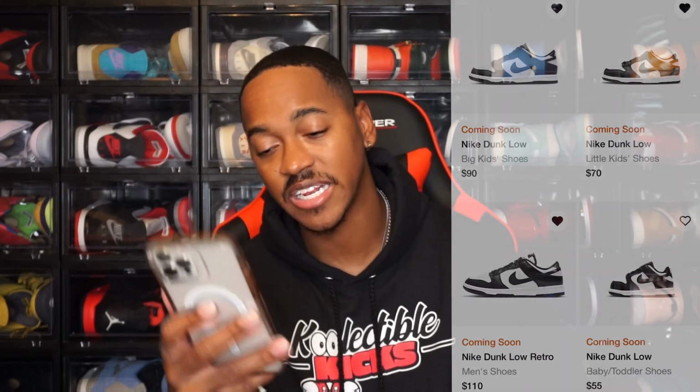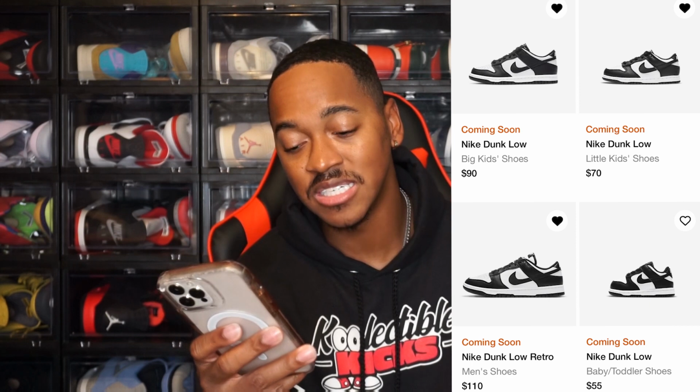Now, they are already loaded up on the Nike app, so if you go and search Dunk Low, you will see them on the app. But it looks like they have big kids, little kids, men's, baby, toddlers, and maybe women's sizes on there as well. So another round of, I'm sure, probably close to 100,000 Panda Dunks will be coming out. Even though they've been pumping these things out left and right, they are still not easy to get. Even on the last restock, I didn't hit any pairs. So you just got to keep trying and keep trying. And hopefully, if you're interested in a pair, you can eventually get one.